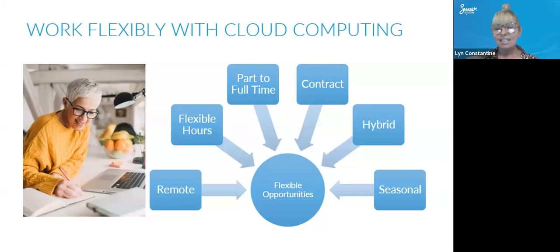But this, in terms of training, is the foundational knowledge for you to be able to learn the front end to the back end of Salesforce. And then there are so many other opportunities beyond that.